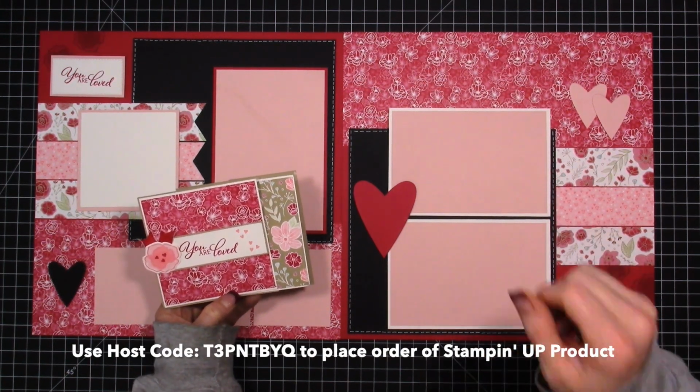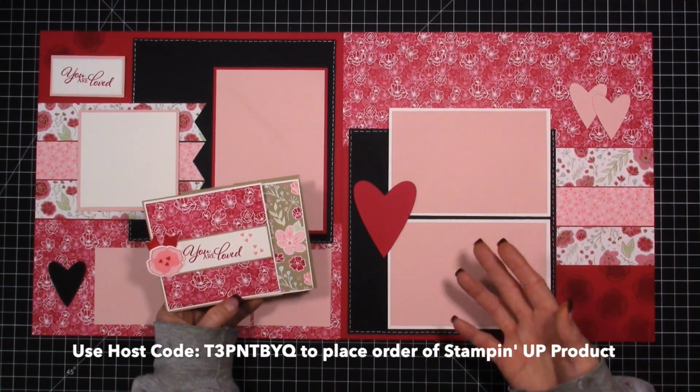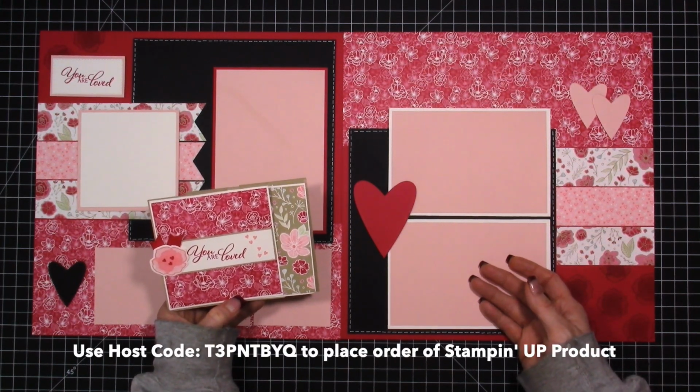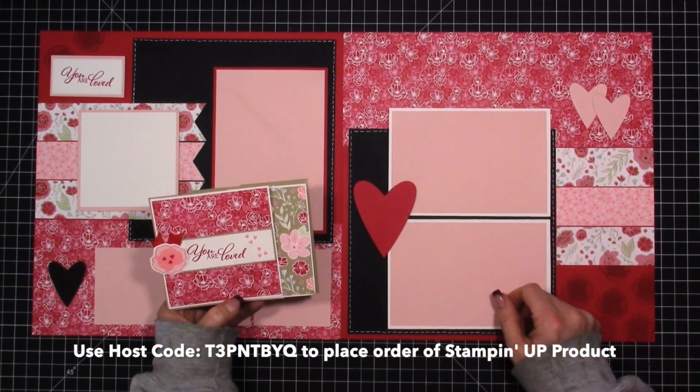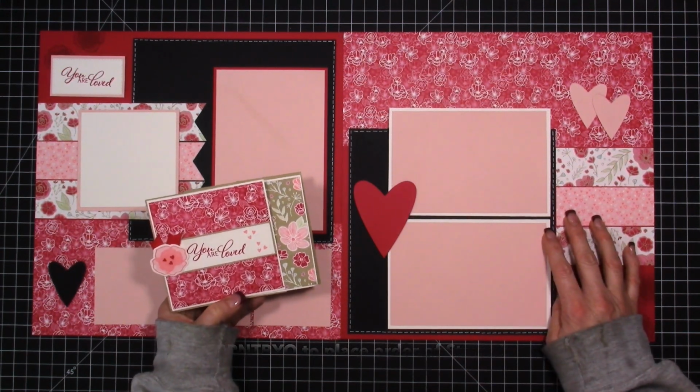And then don't forget that for every $50 you're spending during the occasions catalog, when it goes live, Sale-A-Bration is actually going live as well. So there are free products for every $50 you're spending. You're getting a free product of your choice. So make sure you come back on the 3rd, and I'll have all that information for you.